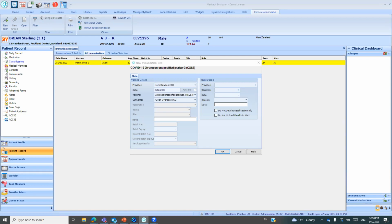So why would MMR be non-funded? Apparently it's a vaccine that can be purchased. So those are the ones that Te Whatu Ora have given us.